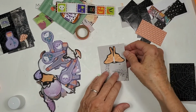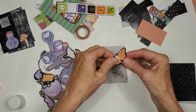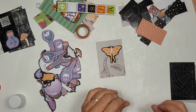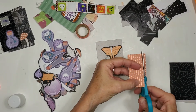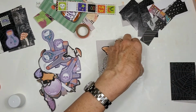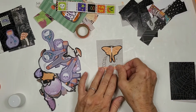Should I do it like that? Maybe this way. Okay, that looks cool. Look, the moth has eyes on it. And then I'm going to cut out a little strip that says 31, 31, 31, and put that right there.